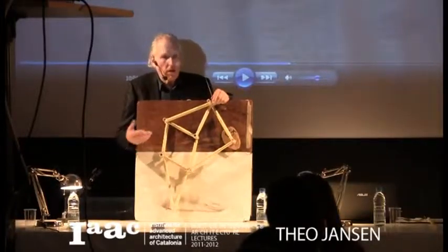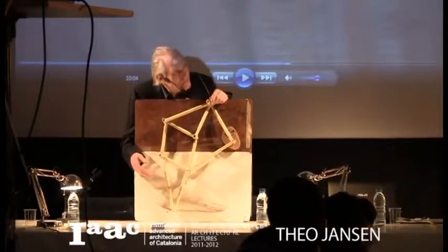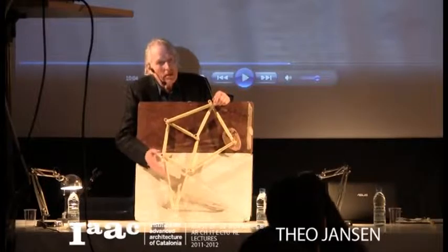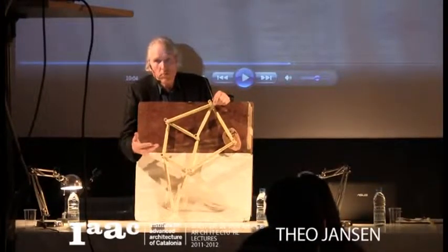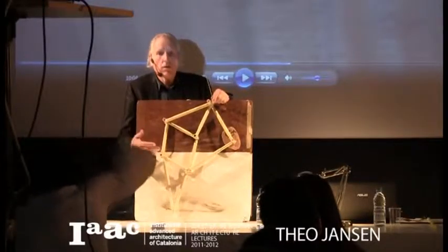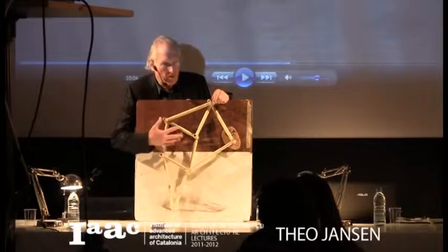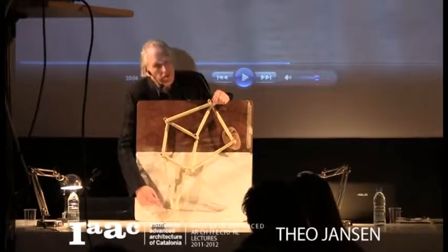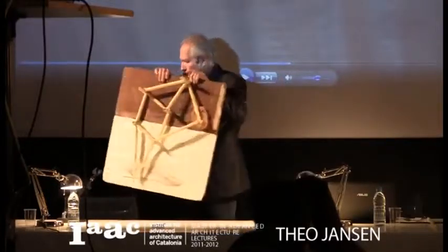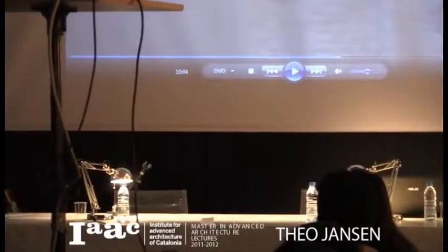And the computer was on for not 100,000 years, it was a month, and so it was a process of selection and reproduction all the time. And at the end there came 13 numbers out of the computer, which were the lengths of the tubes. And the curve was this curve. And I will show to you. Then I built the beast, and it turned out that it worked out that way.